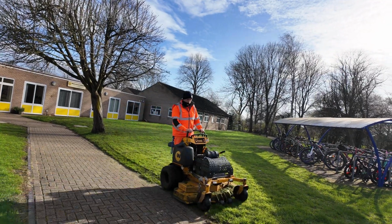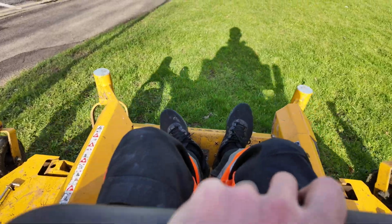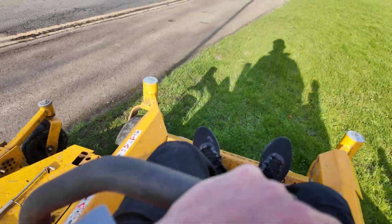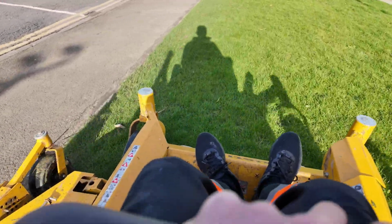So this is one of our new school sites, and as the kids are still on the field, we're going to start off with the frontage, getting all of the mowing done. Ash is on the Wright, Joe is on the strimmer, and I am on the Hustler. Managed to do the front of the school. It's all looking really good out there. Just waiting for a few kids to exit the field and then we can crack on with it.